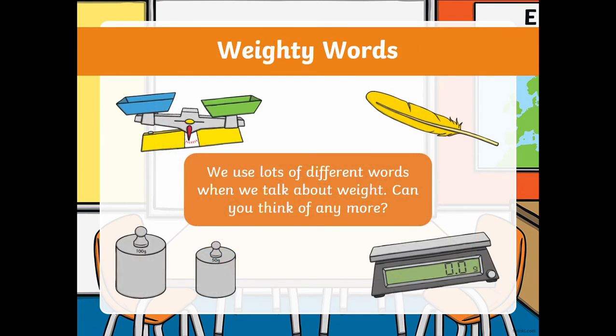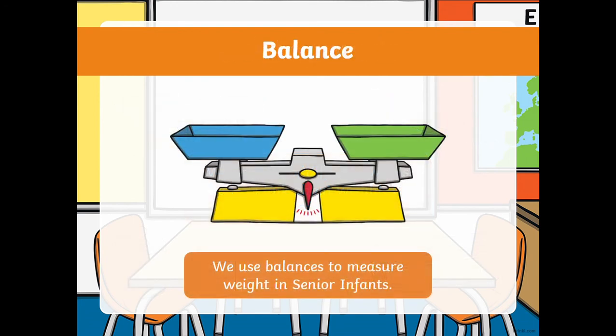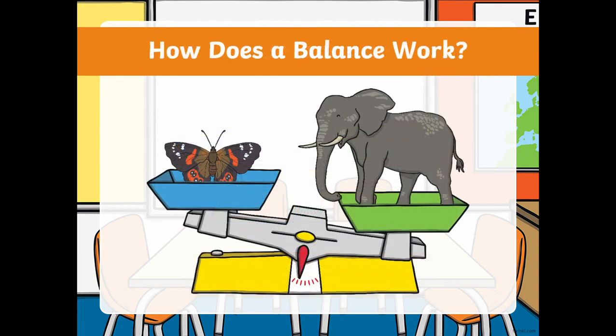We use lots of different words when we talk about weight, okay? Can you think of any of the words we might use also, for some of you children that have done lots of work with the scales, the different words we use when we use the scales? So when the scales go up or the scales go down, or if they don't move. We use the scales to measure weights. So it shows how balance works.